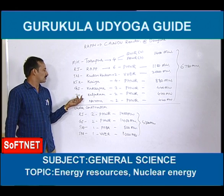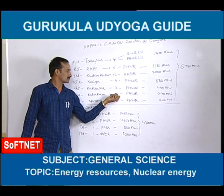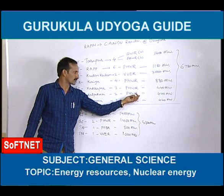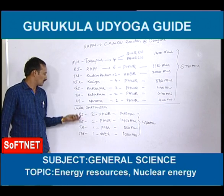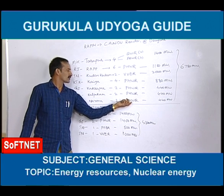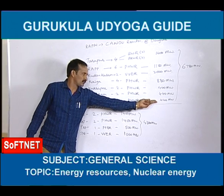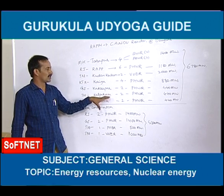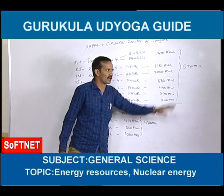In Tamil Nadu, the Kalpakkam power plant is there with 2 nuclear power plants of pressurized heavy water reactor type with a capacity of 440 megawatts. In Uttar Pradesh, the Narora power plant has 2 plants of pressurized heavy water reactor type with a capacity of 440 megawatts. These are all already installed with the total capacity of 6,780 megawatts.